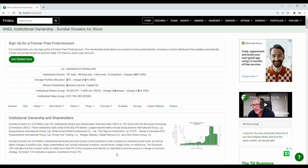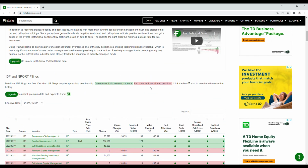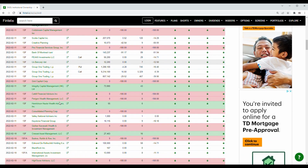We're going to take a look at the recent institutional ownership and short interest information for SNDL. So green rows indicate new positions while red rows indicate closed positions. So when we take a look at the recent filings, we have Caption Management LLC with calls and coming with a value of shares of 297,500. And we also have SJS Investment Consulting Inc. with 10,000. And then when we take a look at Firestone, that was a closed position, Coldstream being a closed position, PNC being a closed position as well.